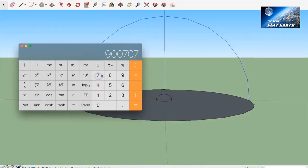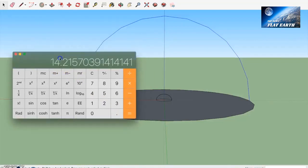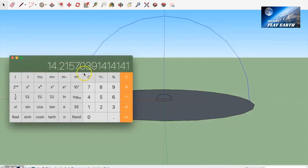900,707 feet divided by 5,280 feet in a mile gives us 170.58 miles traveled by the sun when we're viewing from that type of elevation. Now in a day on the equinox where it's 12 hours long, we'll divide this by 12, and now we have a speed of the sun of 14.21 traveling that arc.